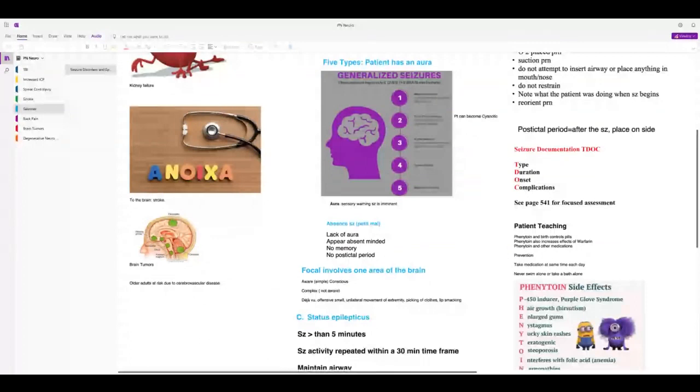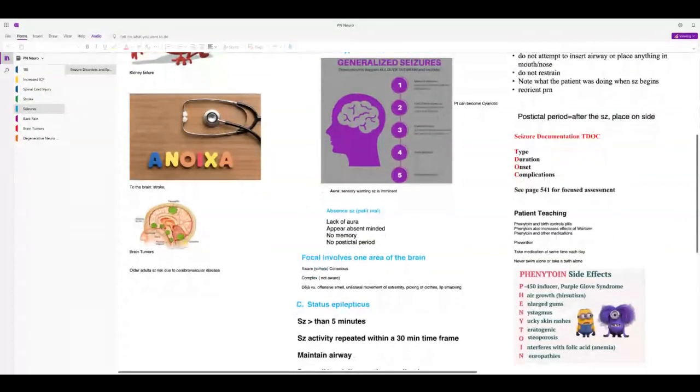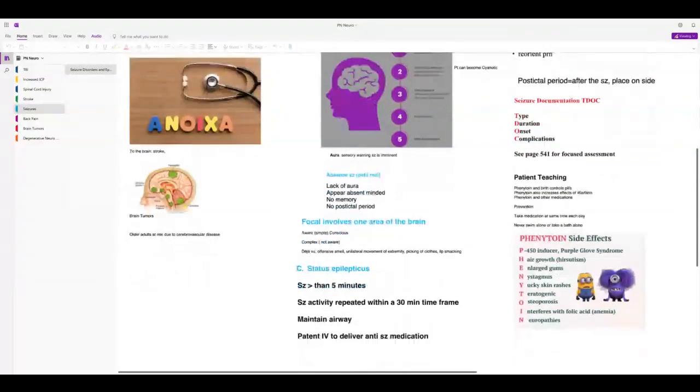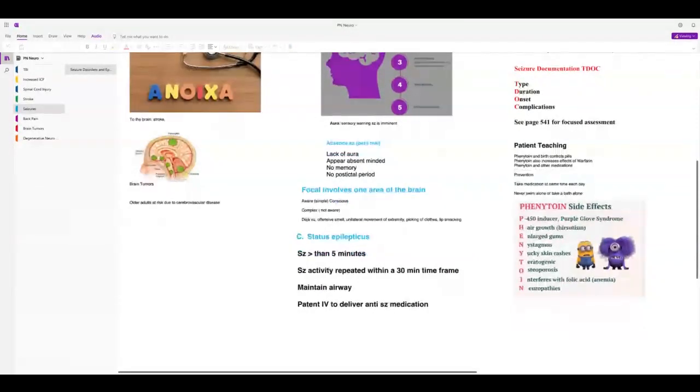Phenytoin is contraindicated with a lot of different medications. So you need to teach the patient, like, they can't just start a medication. They can't just take herbal medications. They always have to refer back to their provider, okay? They need to take the medicine at the same time each day, and never swim. People that are prone to seizures should never take a bath alone and never swim alone. All right, the side effects of phenytoin.